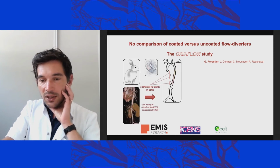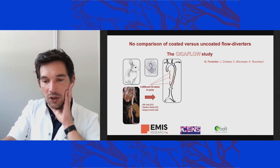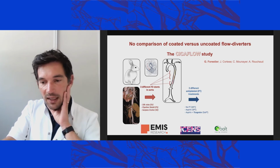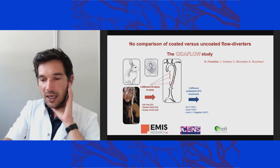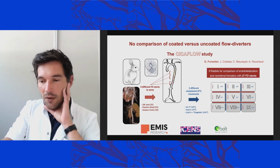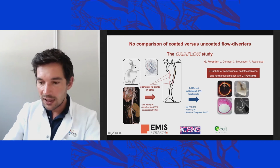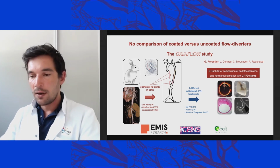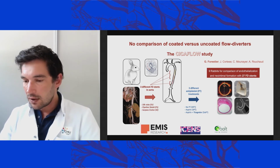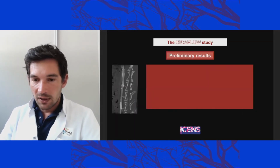And we compared 3 different flow diverter stents in rabbit aorta, either the Silk Vista without any coating, the Pipeline Shield, which is coated, and the Surpass with no coating. And we tested them in 3 different antiplatelet regimens: no antiplatelets, aspirin alone, or aspirin and ticagrelor. We used 27 different flow diverters within 9 different rabbits, and we implanted them in different organizations. Then we evaluated with OCT, advanced histology, flat panel CT and some advanced microscopy that I will share with you.